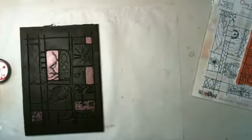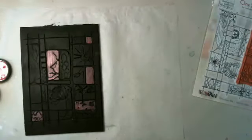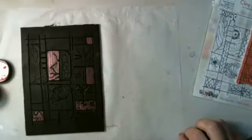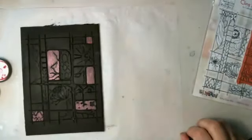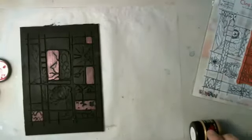Sorry guys. I am trying really hard to keep that light right there so that you can see everything. And of course I trip on it. There we go.